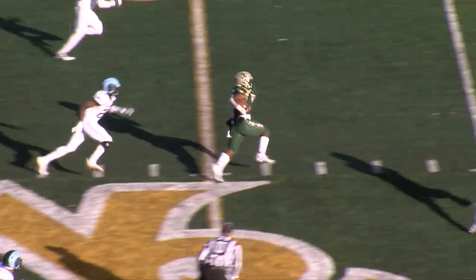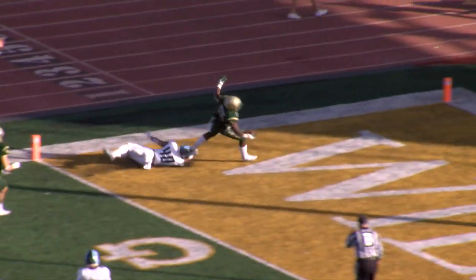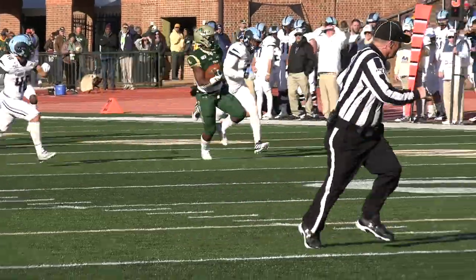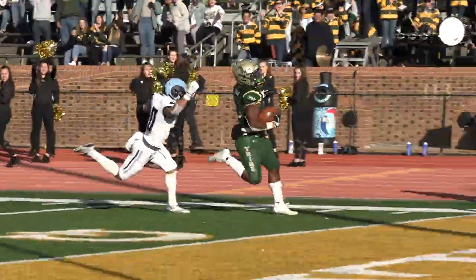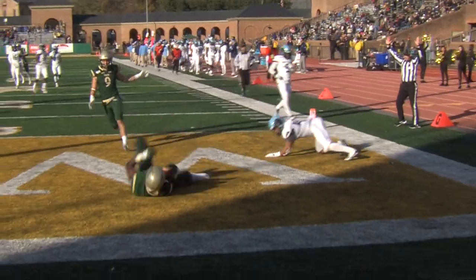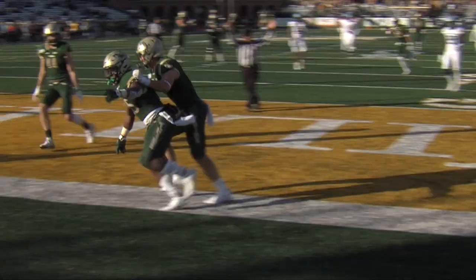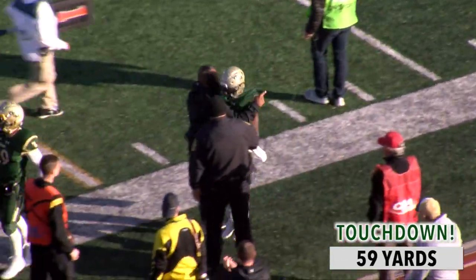Off. That's the left side. That's a big hole. That is Owen Wright. He's down the sideline of the 30. He's at the 20. He's at the 10. And he will get into the end zone. Touchdown, William and Mary. Touchdown, green and gold. Owen Wright goes across for the fifth time this year. And the Tribe goes on top 41-6. William and Mary didn't cool off at halftime. Now up 41-6.